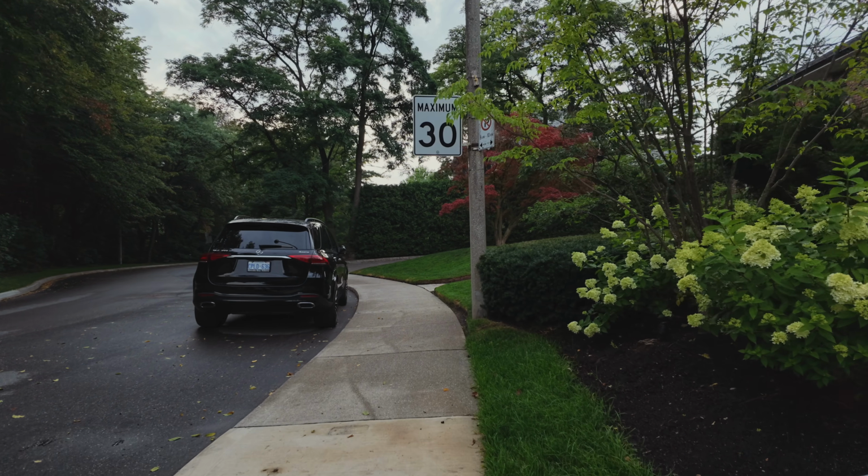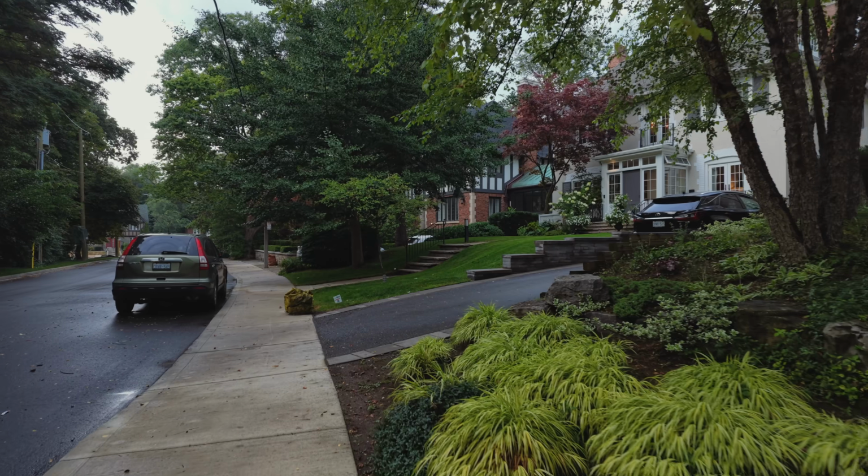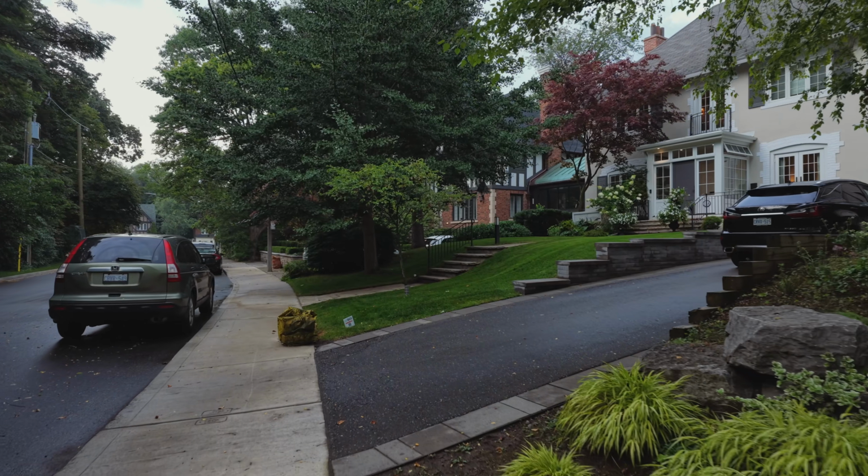Incredibly, you can actually bike or walk through forest and trails from Alexander Muir Gardens all the way down to Corktown and the Portlands. And if you take a slightly different route, you can go all the way east into Scarborough. If you want to go for a nice neighborhood walk, check out Lawrence Park with its immaculate gardens and beautiful old estates. It's one of the wealthiest and most sought after neighborhoods in the city.